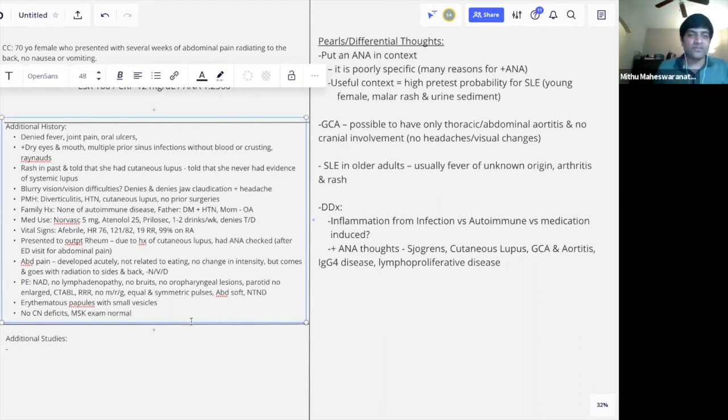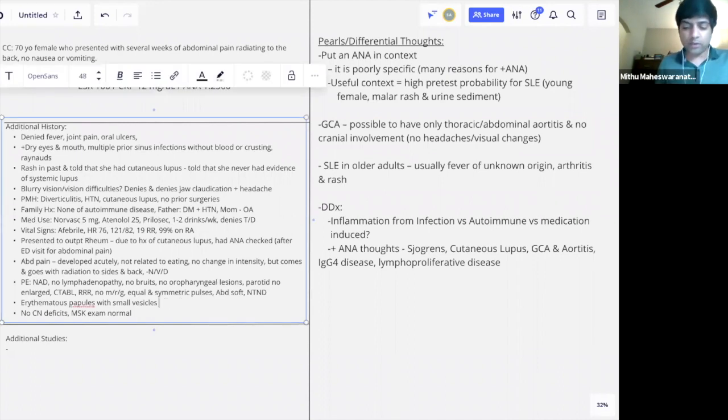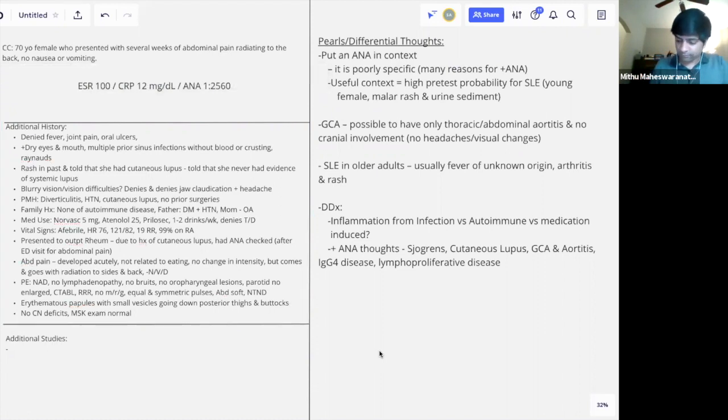Does the physical exam change how you guys are thinking about her case and what could be going on? Just to clarify, where is the rash? The papules and vesicles. So it's going down the posterior thigh, but she says she has some on her buttocks as well. Is the area around the rash painful at all? Sensitive, or is there pain related to it? It's not painful.